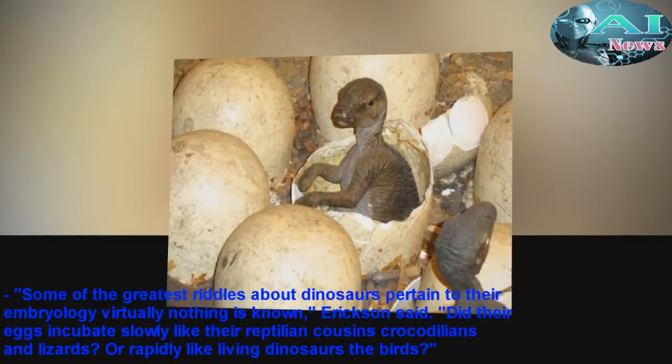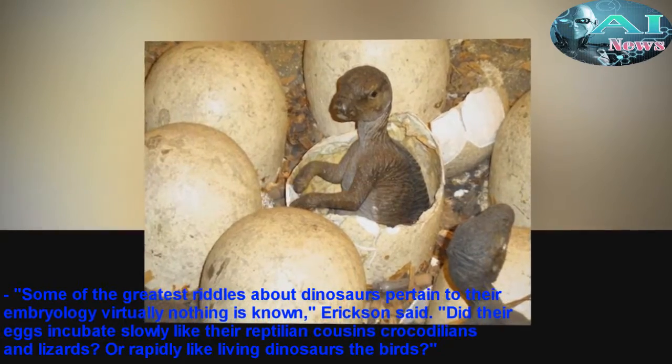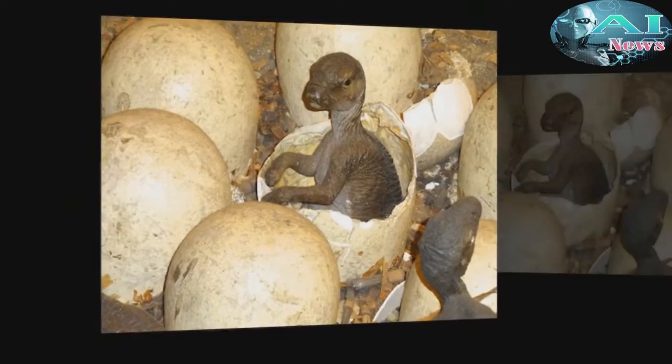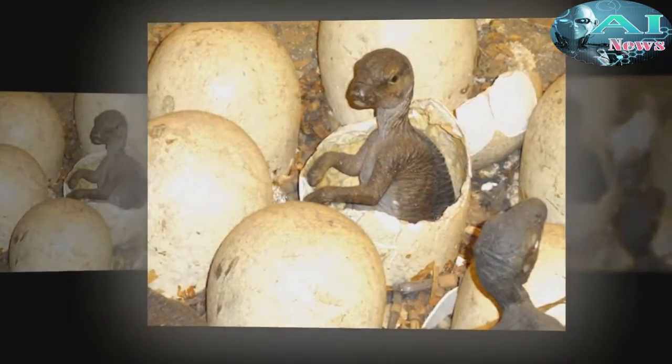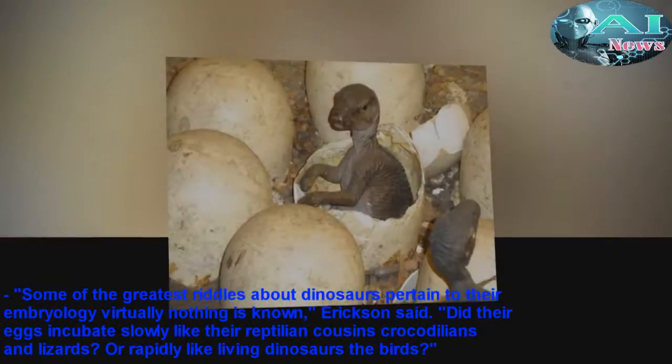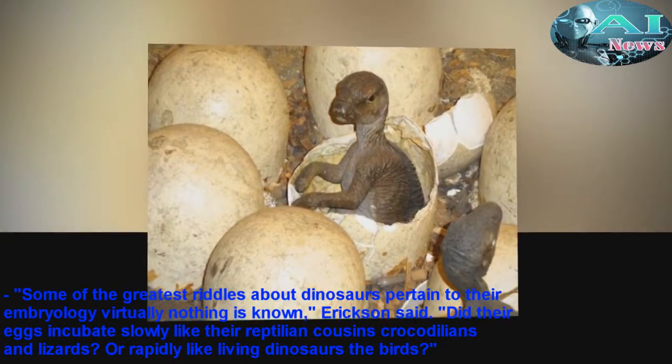Some of the greatest riddles about dinosaurs pertain to their embryology. Virtually nothing is known, Erickson said. Did their eggs incubate slowly like their reptilian cousins, crocodilians and lizards, or rapidly like living dinosaurs, the birds?